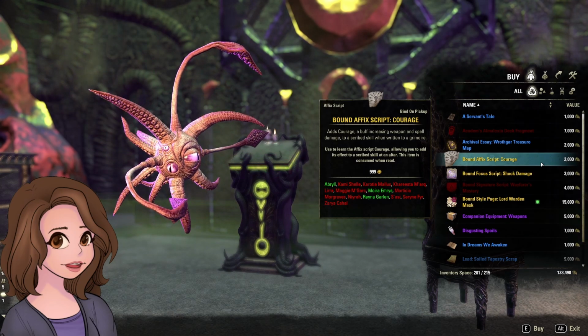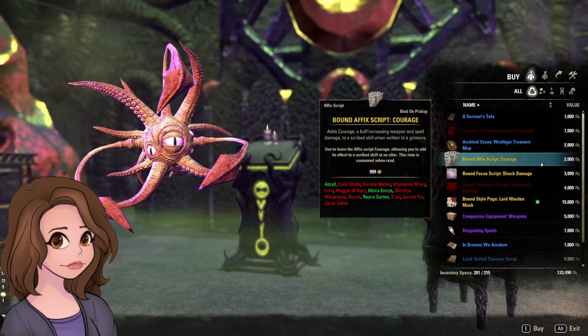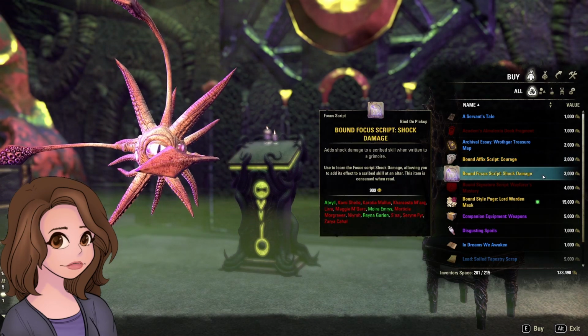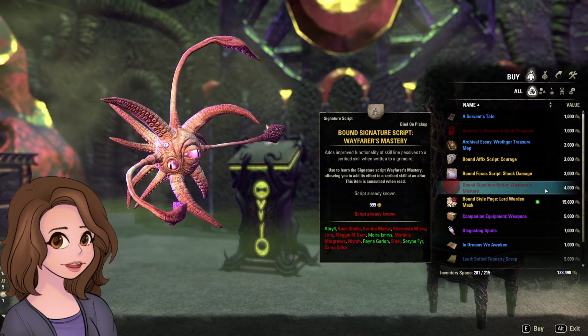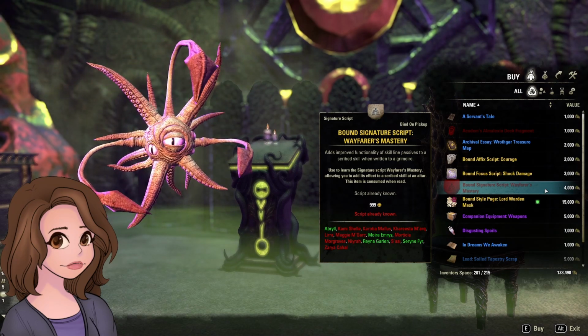We have our scripts. Bound Affix Script Courage adds Courage, a buff increasing weapon and spell damage. Bound Focus Script Shock Damage, which adds shock damage. And Bound Signature Script Wayfarer's Mastery adds improved functionality of skill line passives.